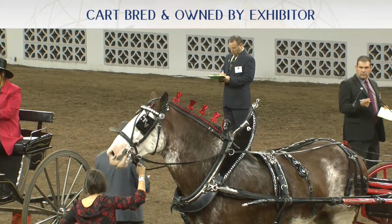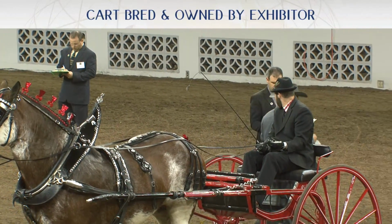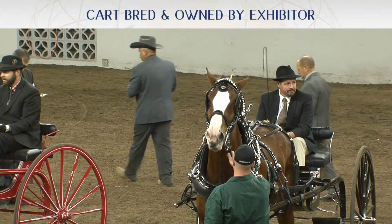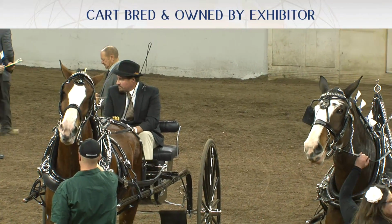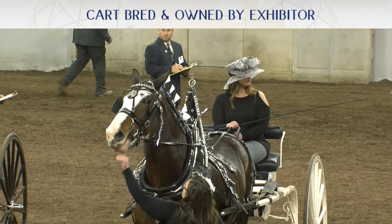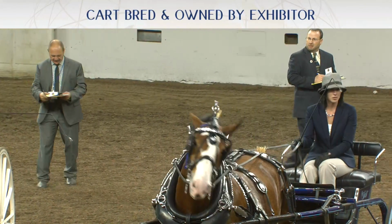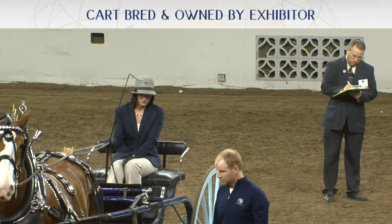A reminder of our banquet tonight. We are in the middle now. We're ready to start our happy hour from 7 to 8. And then we will have our meal at 8 o'clock featuring our welcoming speeches. We will also have a live auction, and then we will have our entertainment for the evening following the meal. Everyone invited if you have your banquet tickets. And then tomorrow morning, bright and early, starting at 8 o'clock with our 2-year-old mare class. And then we will have our trail class here in the arena.